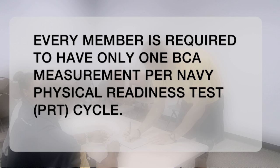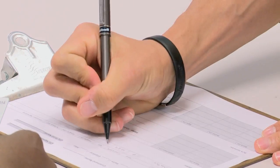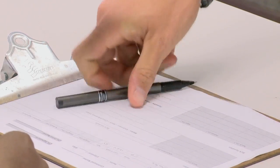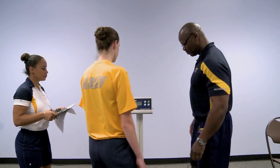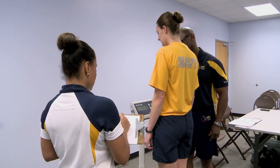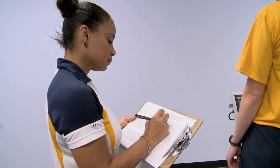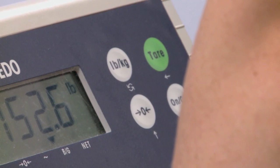Every member is required to have only one BCA measurement per Navy Physical Readiness Test, or PRT, cycle. Also remember that passing the BCA only clears a member to participate in the PRT. The official BCA is final and will not be reversed by a subsequent BCA waiver. Members must address any potential medical issues prior to the official BCA.